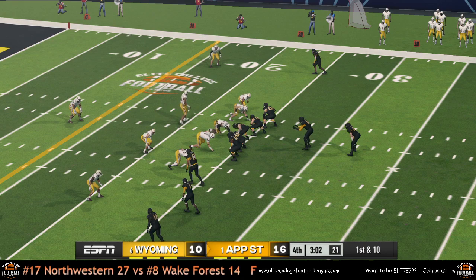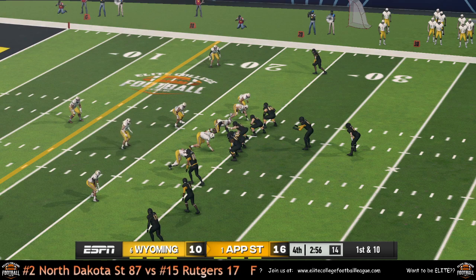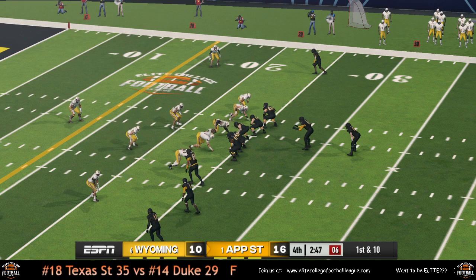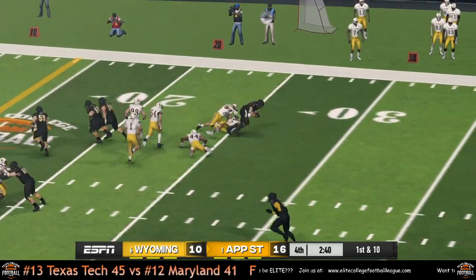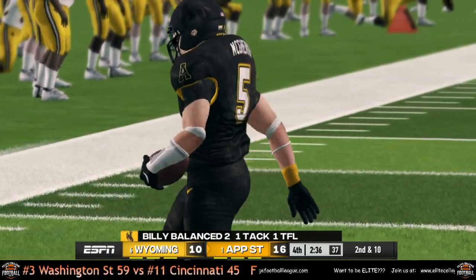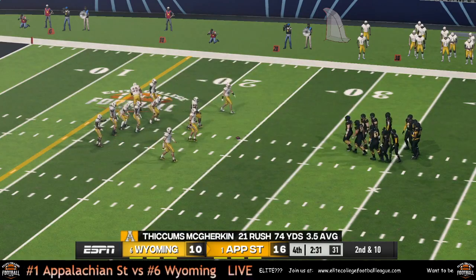This is where they start running the clock. Yep. Wyoming still has 3 timeouts, though. So you're right. Let's see if they can get a stop. I mean, it can be done. You can get a stop, you can score, and then kick onside or get another stop. Yeah, and we see 2nd and 10 here. No gain on that. Billy bounced with a tackle for a loss, kind of.